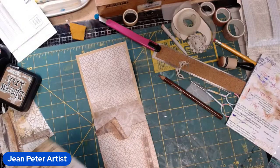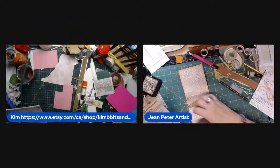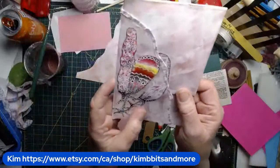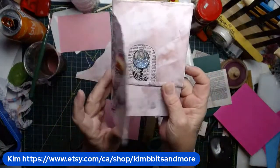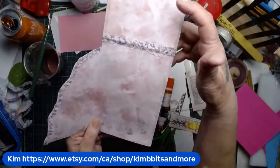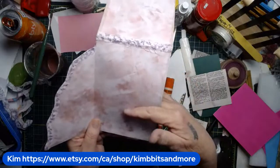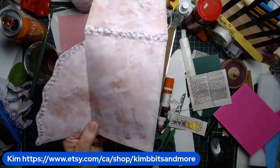Oh, you can't see me. Okay, watch this. There she is. Okay, so I like it this way with the flap over. So you open it, you have the window. There's going to be a pocket on here. This is a side tuck pocket. Pocket here, and I still have to decide what to do on there. Maybe a tuck spot.